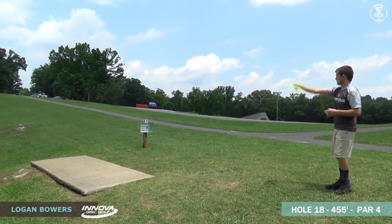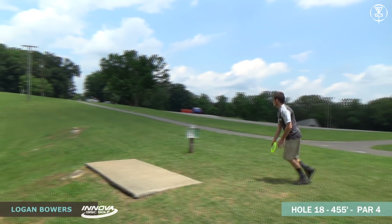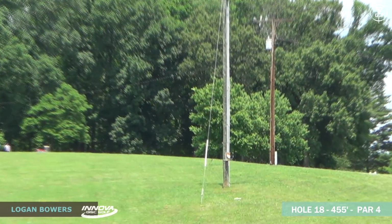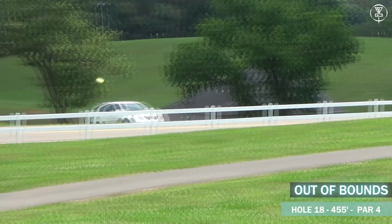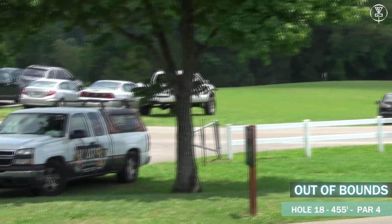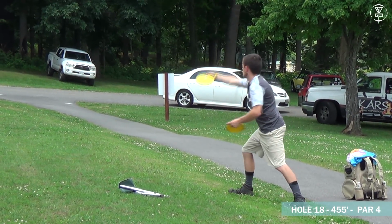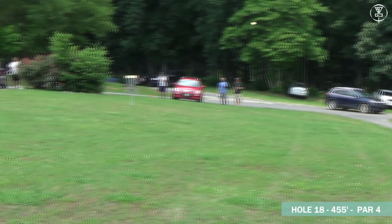Looked like Logan's wanting to take some aggression out after that roll away from the last hole. He's really backing up on this one. Gets a rip on it. A lot of turn. Oh, looks like maybe a little bit too much turn. Got too aggressive. OB, unfortunately. Playing it from where it went out there. He's got a putt, but it will be for a 3.